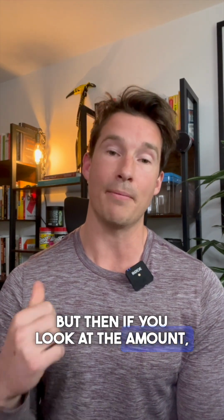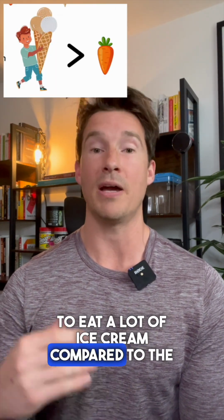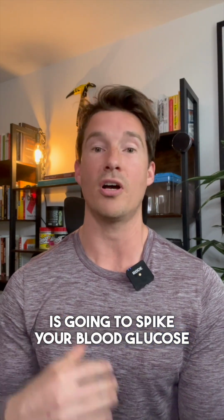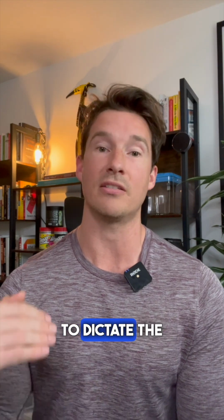But then if you look at the amount, so if you were to eat a lot of ice cream compared to the carrot, the more ice cream is going to spike your blood glucose higher than just the carrot. So the amount of food that you eat is also going to dictate the spike.